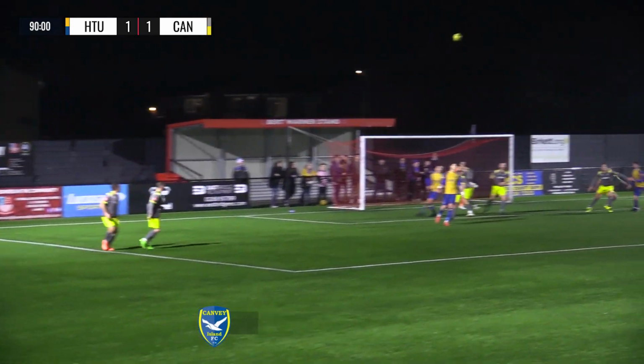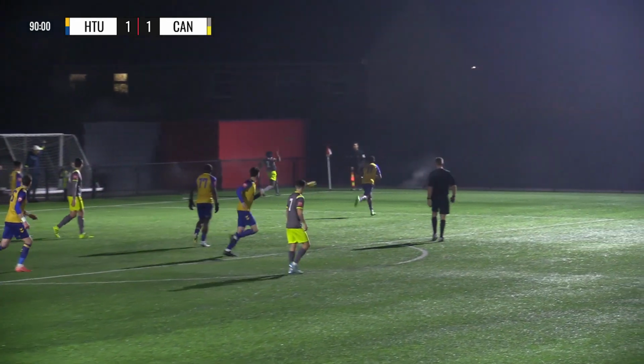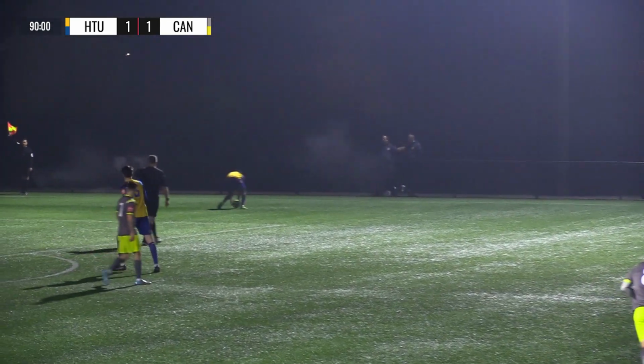Keeper can't see anything. Oh, there it is, Toby. Toby's jumped for it. Could be a corner again if it goes, but it hasn't gone. It's gone for a throw. We've got 20 seconds of injury time.